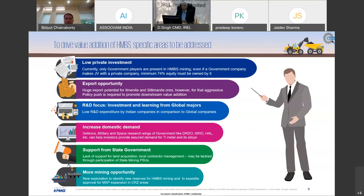Second, there is huge export potential or opportunity for ilmenite and sillimanite ores. But for that, we need an aggressive policy push to promote downstream value addition. Third, a very critical point for me. We know Indian mining players have not really focused on R&D or innovation a lot. They spend a very, very meager amount as a percentage of their revenue towards R&D or innovation. That's the trend across major minerals, minor minerals, so set aside HMBS.